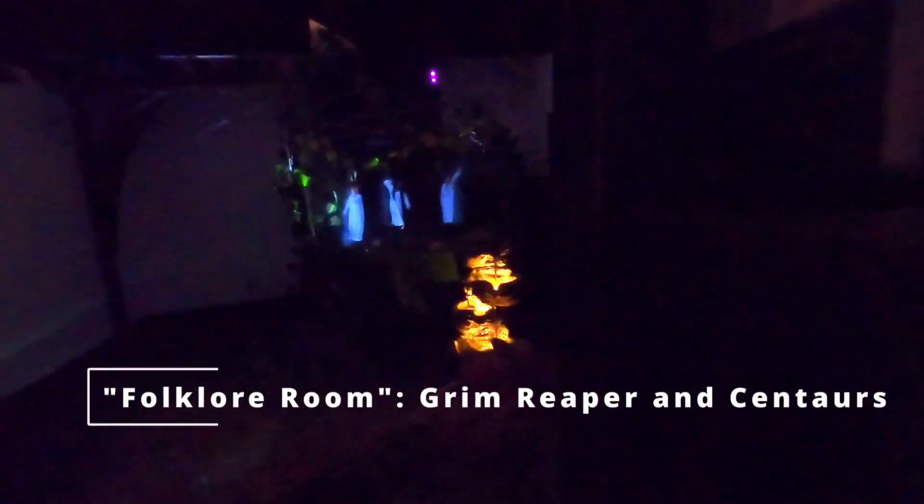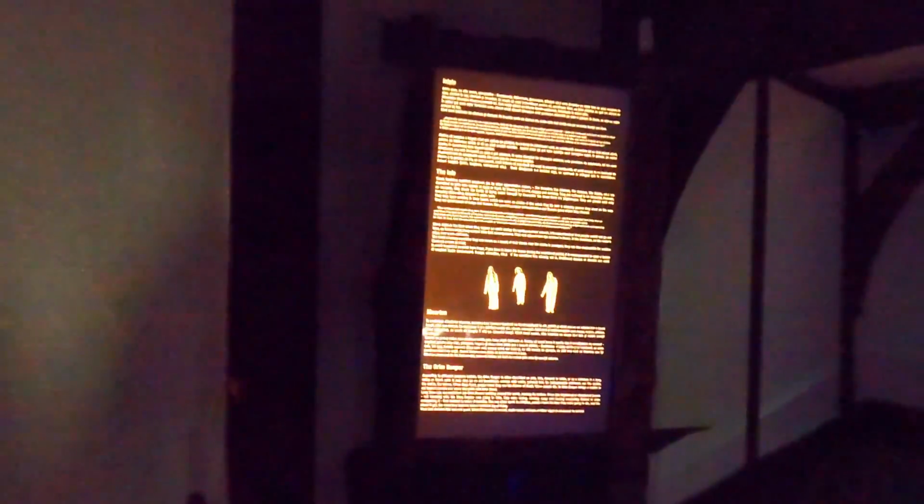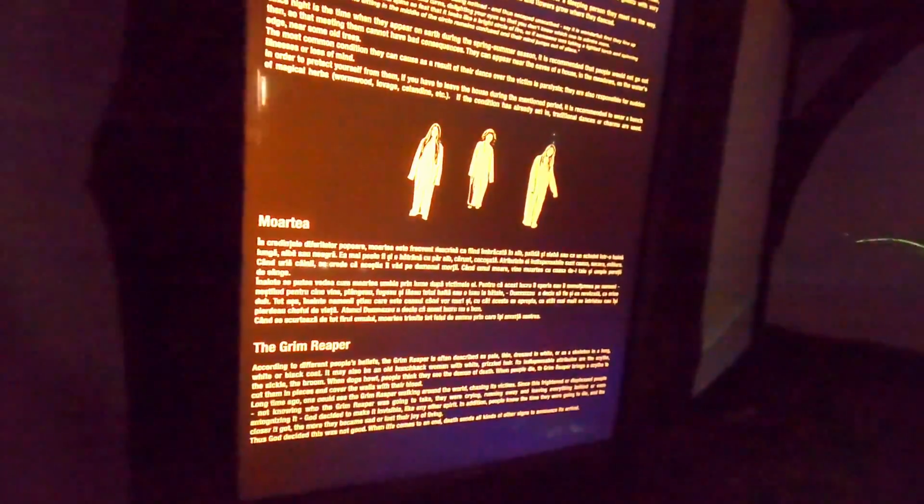I don't know what this is. God, look, it's kind of cool. Grim Reaper. And the other side talks about centaurs. Half man, half horse, to punish the wicked. So those are just local Romanian folklore. Grim Reapers, pale face, and white gowns.